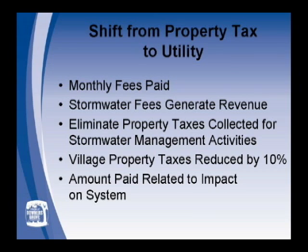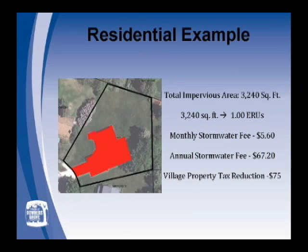This shift means that what a property pays for the stormwater system would be directly based on the property's impact to the system. Here are a few examples. This typical residential property would pay a stormwater fee of $5.60 per month or $67.20 per year. The property taxes paid to the village would be reduced by $75.